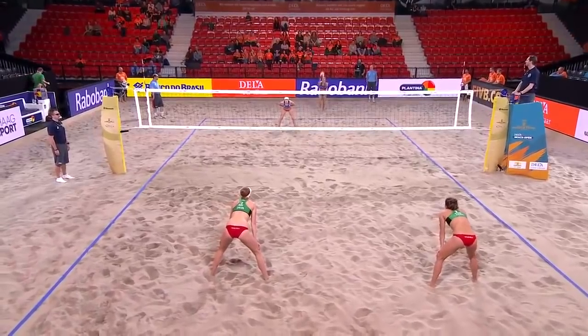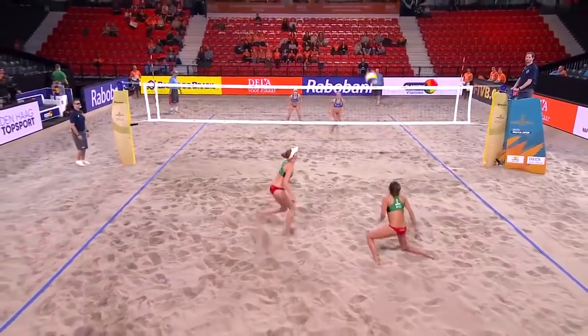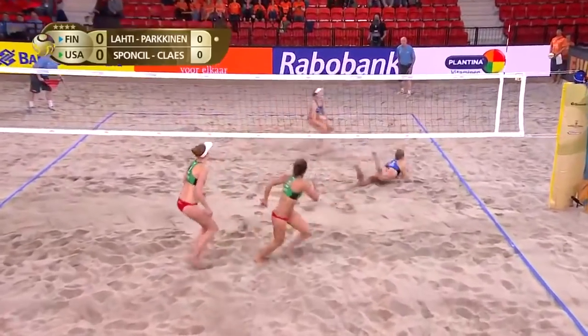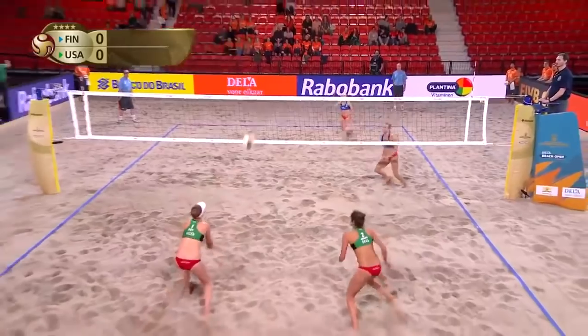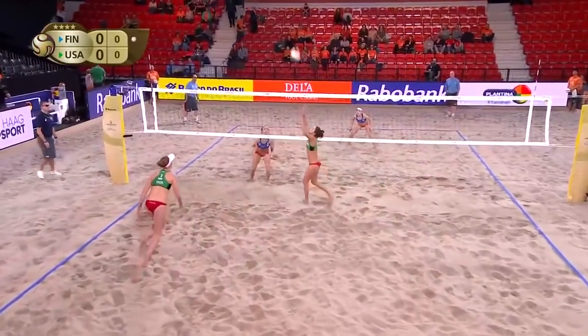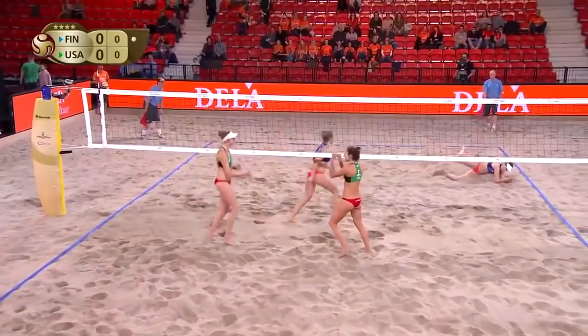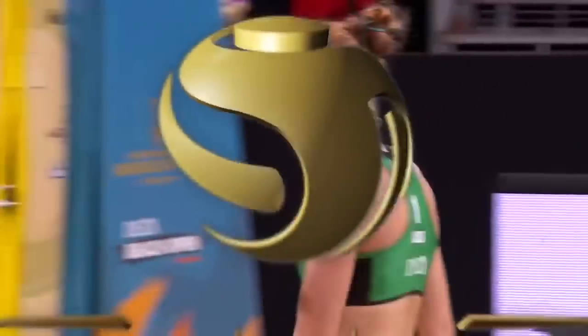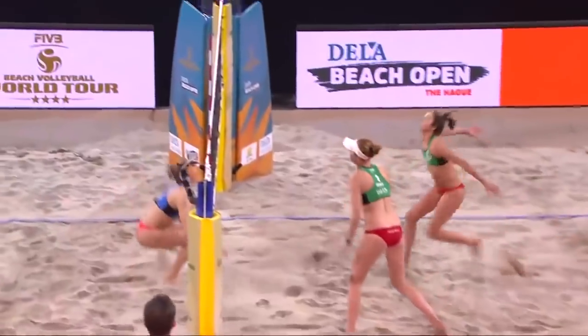And Claes receiving serve. Sponcil the target, good reception. Teams have struggled in here all week long, passing the ball into the front half of the court. Claes decides to just sit off, play defense as well, and that's a thunderous blow. What a way to start. There's going to be some rallies in this one.